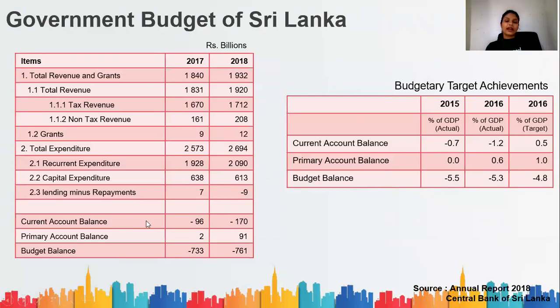Okay. Then current account balance in 2017 minus 96. Primary account balance in 2017 is 2 and budget balance is minus 733 in 2017. In 2018, current account balance is minus 170. Primary account balance is 91 and budget balance is minus 761.